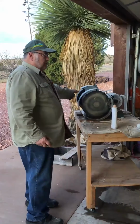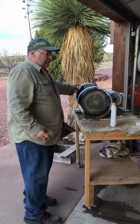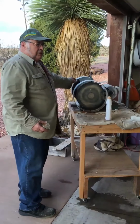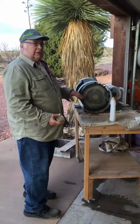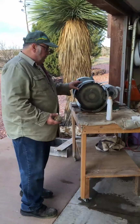Okay, I've now gone through with the Bullwheel the different grits up to finally a 600 grit. I've gone through 80, 100, 220, 320, and then 600. At this point, you either stop at the 600, which is sometimes a good idea. They're pretty shiny and look pretty good, or you can go onto this leather lap that goes on the end of a Bullwheel.